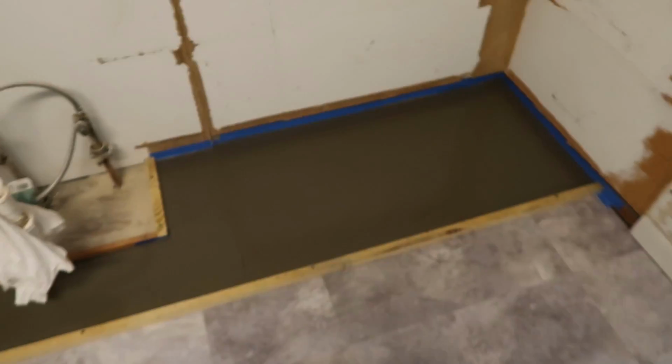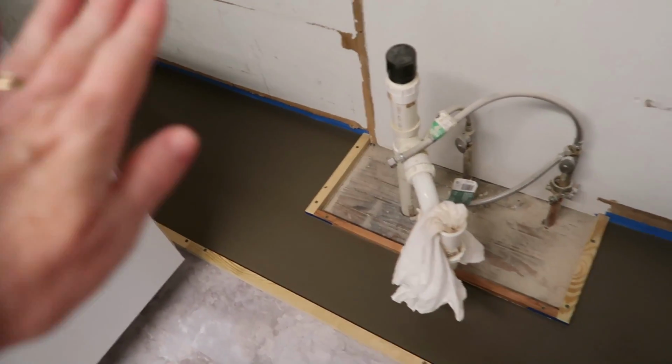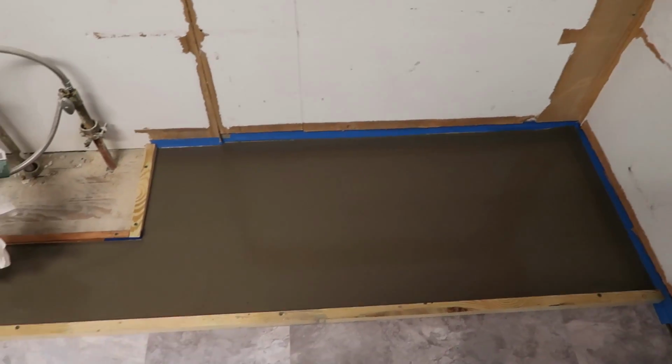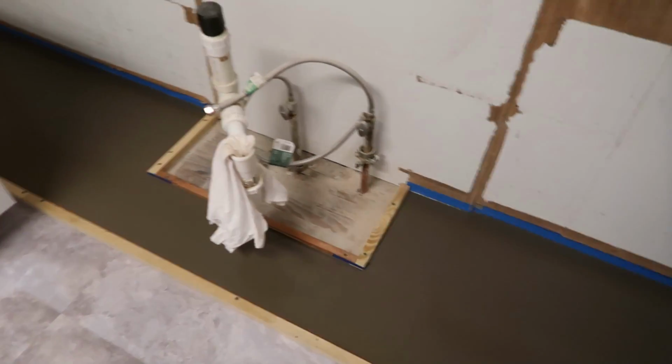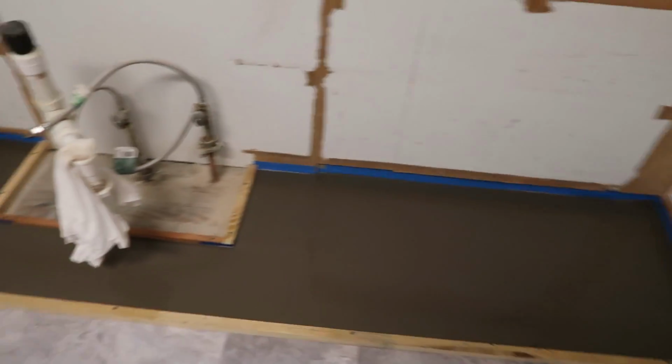It's like a self-leveling, kind of concrete, and he mixed it and poured it, and then it self-levels, so it's going to move all the way down. It takes 2 to 4 hours, and he's going to come back tomorrow. He's gone for the day now, so he's going to check and see if it's level. If not, we'll add another bag tomorrow.